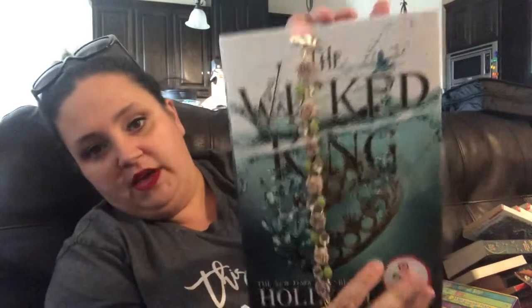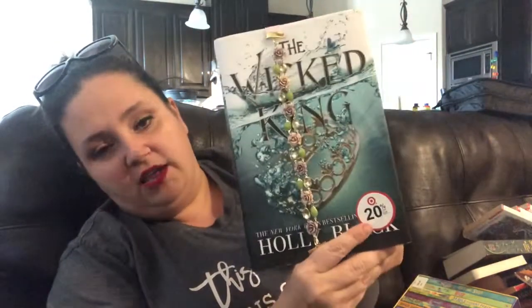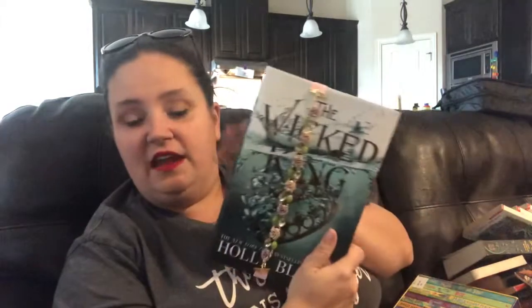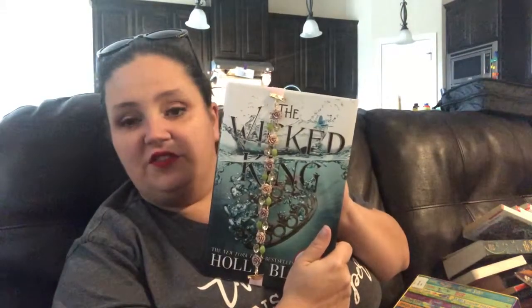Books for me, they're all kind of mixed in over here, so I don't know if I'll be able to pull them all out just to show you. But I bought on the release day The Wicked King by Holly Black at Target. It was the sequel to The Cruel Prince, and oh my goodness, this is probably one of my favorite series that I've read. It is just so compelling. I just love the characters, I think, is what I love.